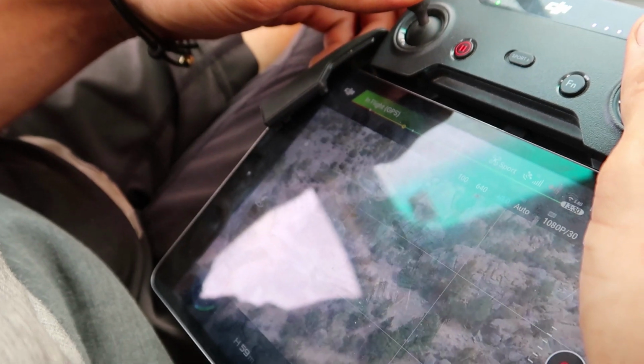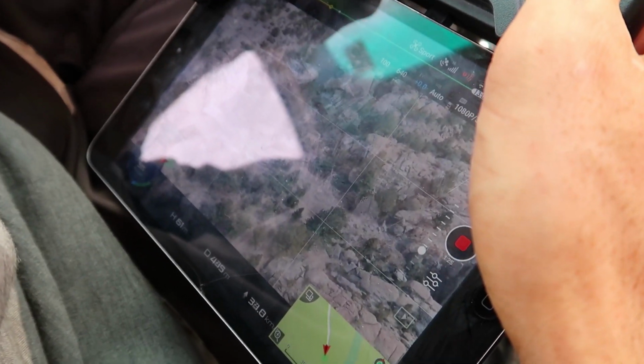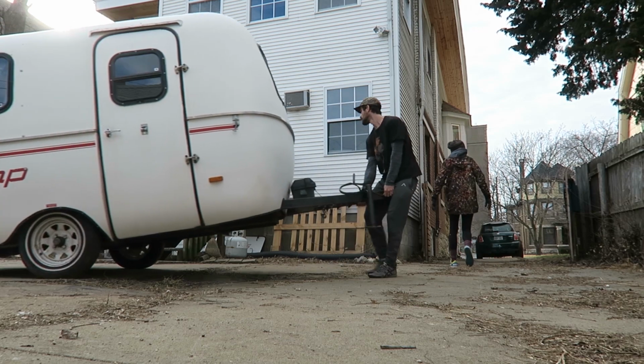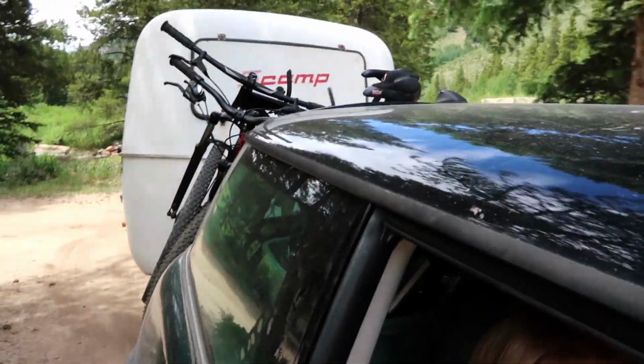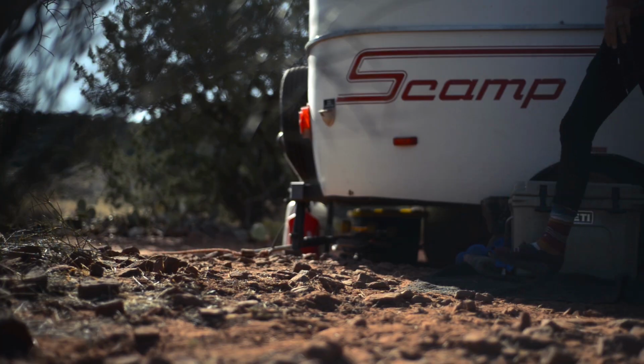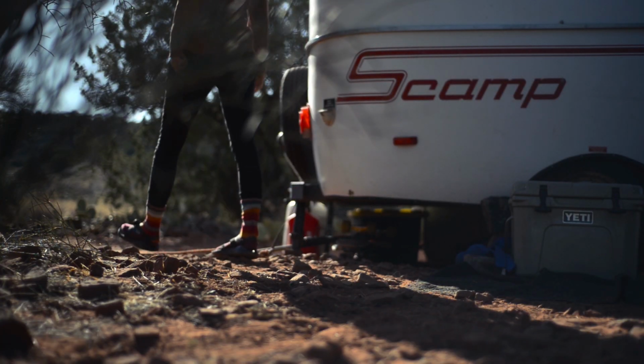When we first started doing Scamp Life, moving every 14 days was kind of a pain. We were just learning how to pack up the Scamp and move, and also it was pretty stressful driving with the Mini Cooper. But now that we've really honed everything in, we know what we're doing, we know how to pack up the Scamp well so that nothing falls apart on the inside. It's a super fun adventure.